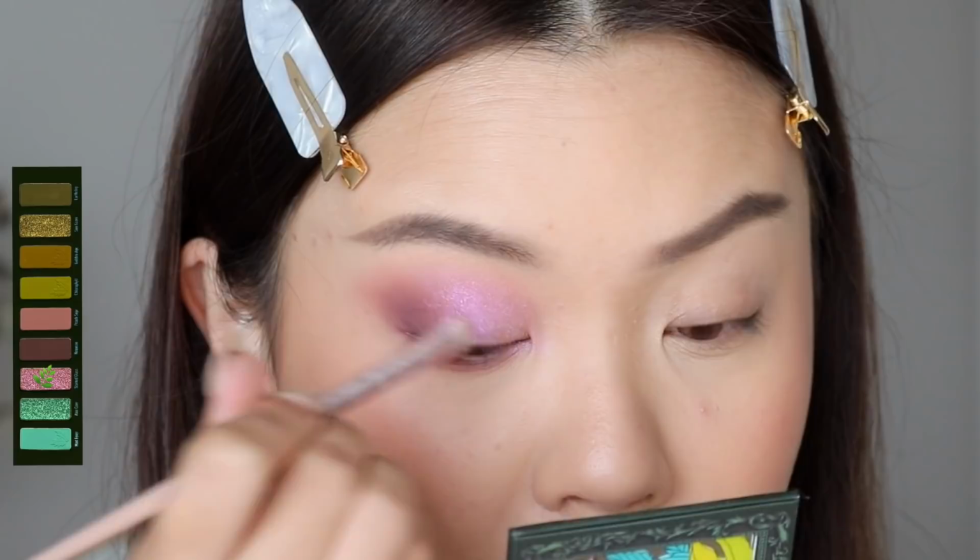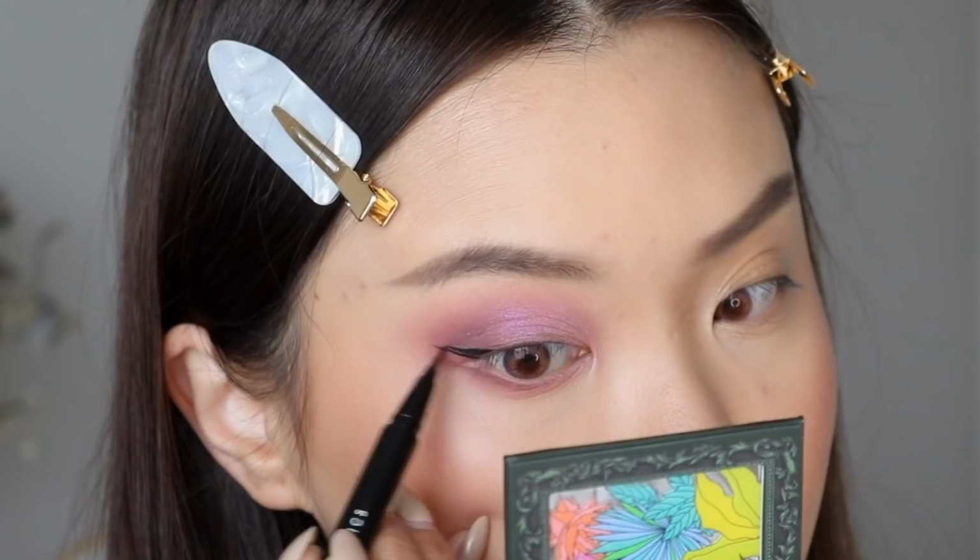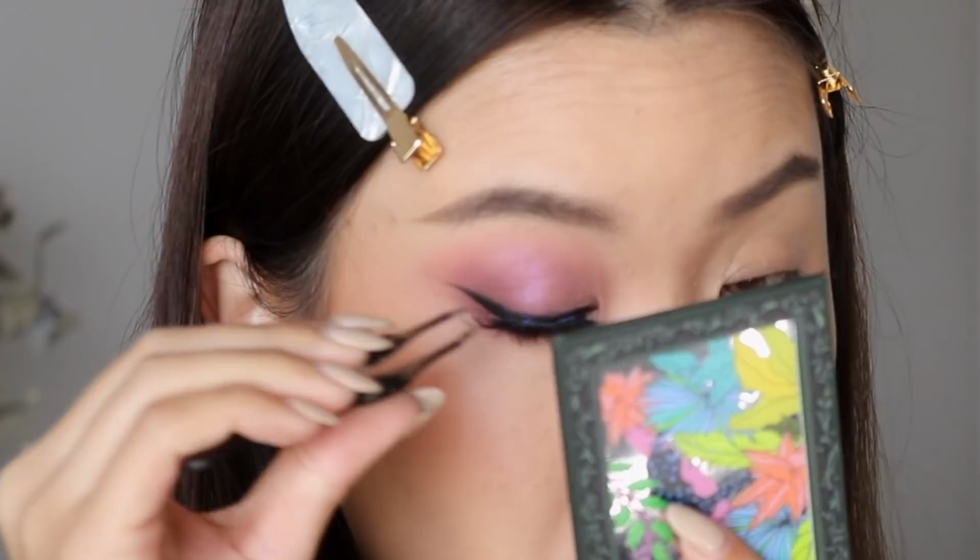I'm just gonna go ahead and create my wing with my black liquid liner. I will take my black eyeshadow to smudge that wing out, and then I will pop on my false lashes. I am wearing Honey from Petite Cosmetics.